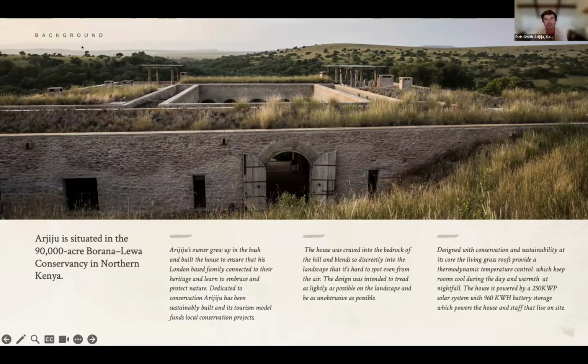So with that being said, the grass roof aesthetic to blend the house in was a very focal point within the design. One of the sustainability elements of the house, if you could call it that, is that the house is very dynamic in regulating its own temperature. What that meant was that there was no need for any aircon units or heating appliances to keep the house heated or cooled down through different times of the year.